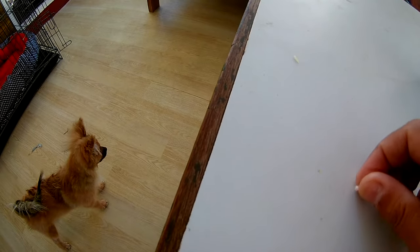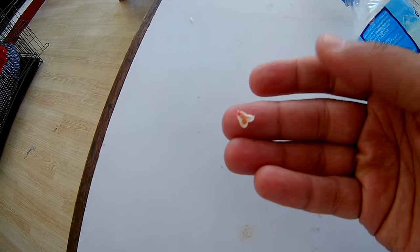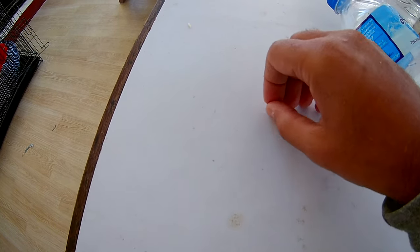It's very small and there is also a blurry stain here. I don't know if you can see it clearly or not. There is also a blurry stain on this tooth. So this is her first fallen tooth that I have captured on camera today.